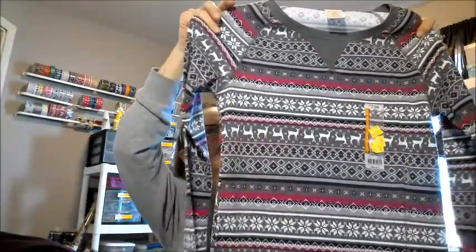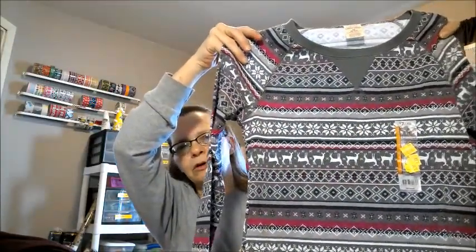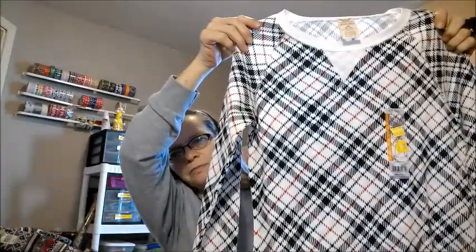So let's continue on. This shirt I bought for Twyla also. Now, it is more of a Christmas type theme, but I think she could get away with wearing it all winter, even though it's got the reindeer on it and stuff. But it was also $2, so I picked that up for her. And then I picked myself up one of the checkered ones also.